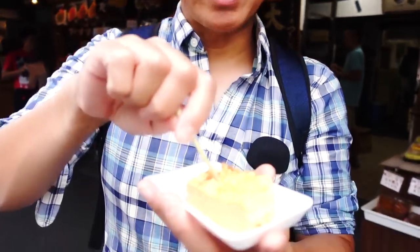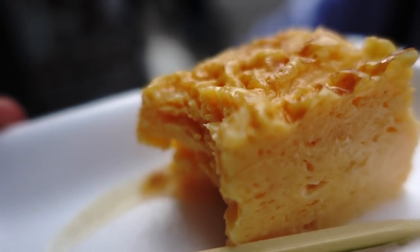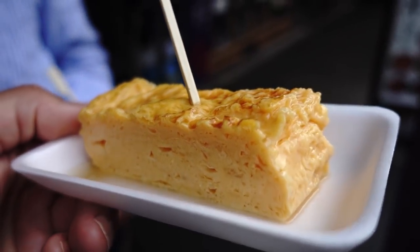So here's a cold one. And immediately I can tell that it's not as soft. Oh, it's absolutely different from the hot one. It's interesting how different they are in texture and taste. This one is also a little bit sweet, but it also has a dashi taste. Whereas the regular hot one doesn't have any dashi flavor. It's just kind of like a sweet omelet, which is actually delicious, and I actually prefer that one. We got a lot more to eat. Let's go to the next place.